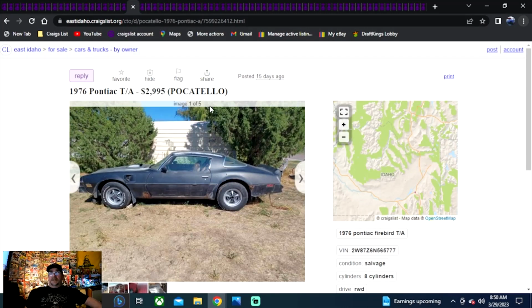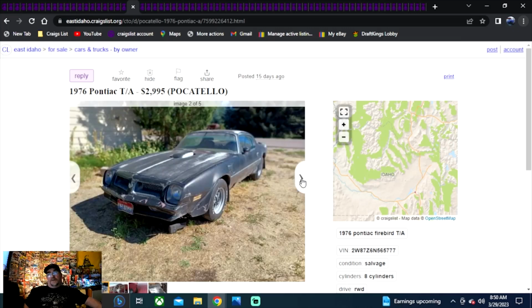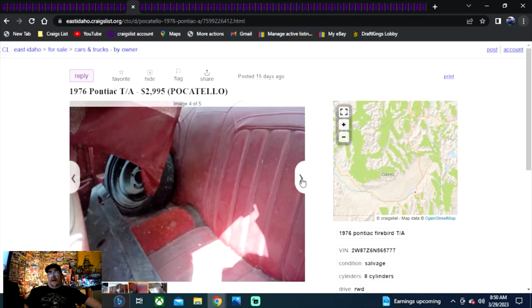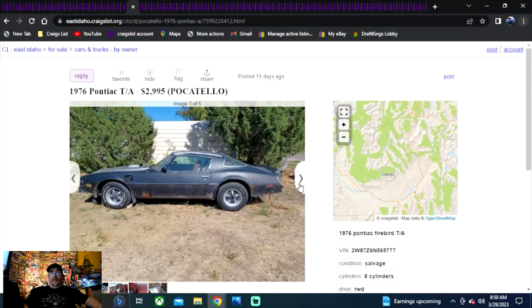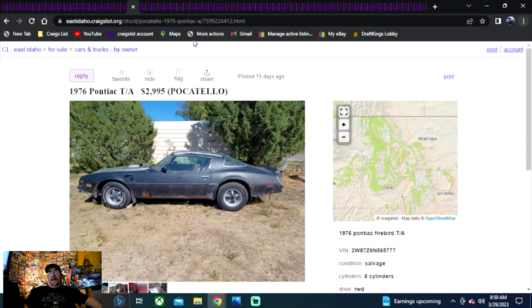This is going to be Idaho. 1976. Got to love that year. Pontiac Trans Am, $2,995. Under $3,000 with the cool rally wheels. It's got the right front end on it too. I'm digging it, man. Cool car. It's not a T-top. Got red interior. Got some nice patch put in the fender already. Idaho looking for a Trans Am. I'd guess you probably don't have many options. So check that one out for $2,995.